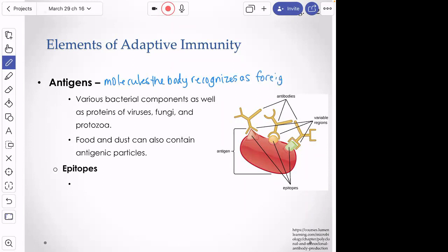If you look at the word, we named them antigens because they're antibody generators. Sometimes students say to me, I get mixed up, what's the good thing and what's the bad thing? The antibodies are the good thing that we use to fight infection. The antigen is what causes the antibodies to be made. So what can function as an antigen?